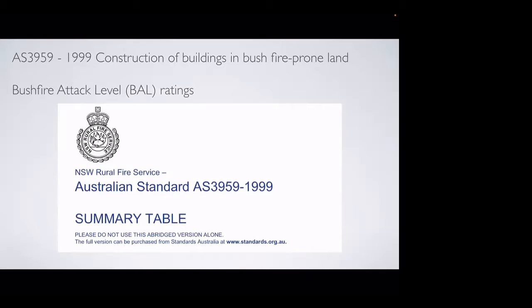This summary table here you see in front of you, you can download, you can get that for free. It's a very good starting point, and if you're not familiar with BAL levels or BAL ratings, I definitely highly recommend you read that to get your head around it, and then delve deep into the AS 3959 if you happen to have a house that is on bushfire prone land. The Australian standard was free to download up until I think June, but I do believe there are some copies floating around the internet. So if you wander around, I'm sure you might find one, but I can't tell you where to look. I don't think that'd be very good of me as a council employee.